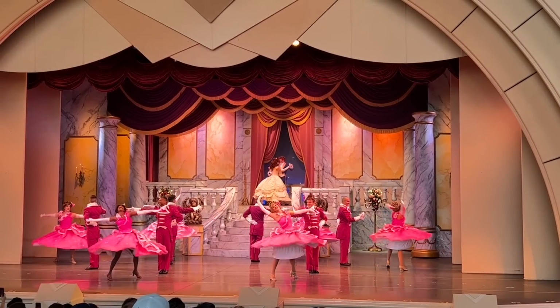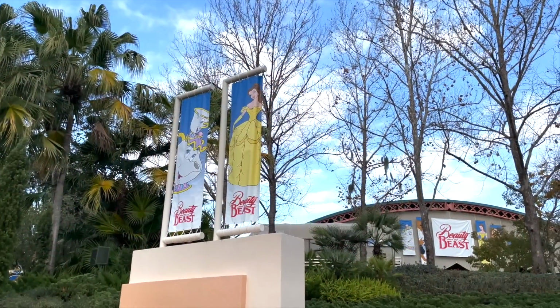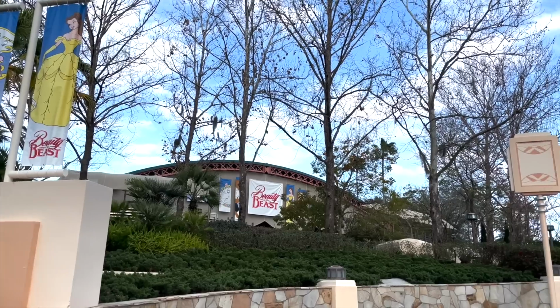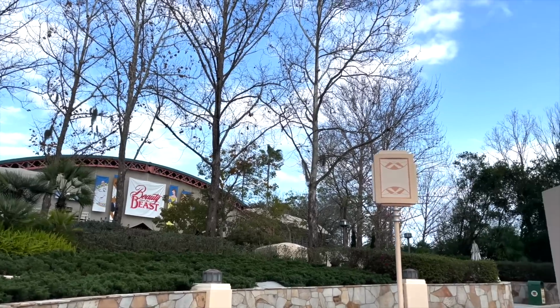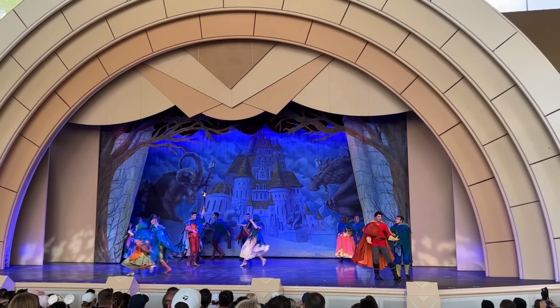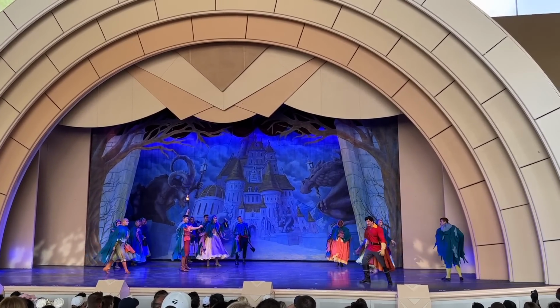Hollywood Studios uses these to seat as many guests as possible in one go, so you don't have to overly stress about limited capacity and having to stand in line for hours to catch a performance. That being said, the outdoor theater still fills up, so you'll want to get in line maybe 15 to 20 minutes before the show starts.